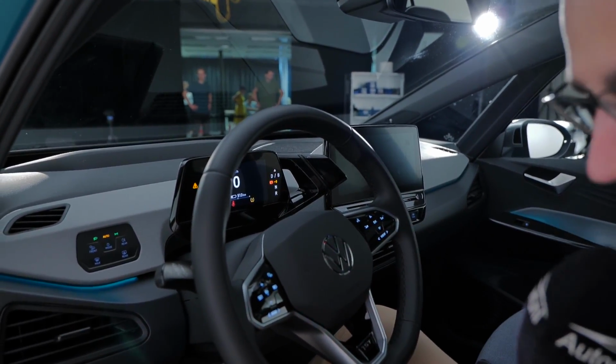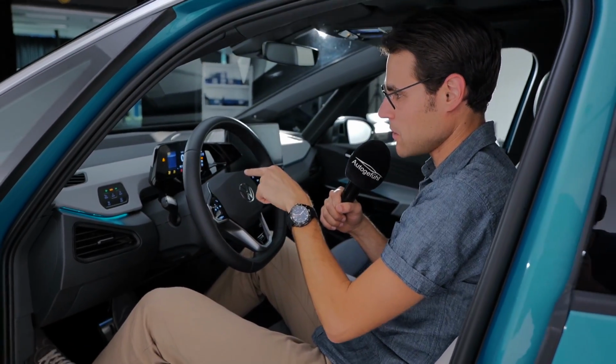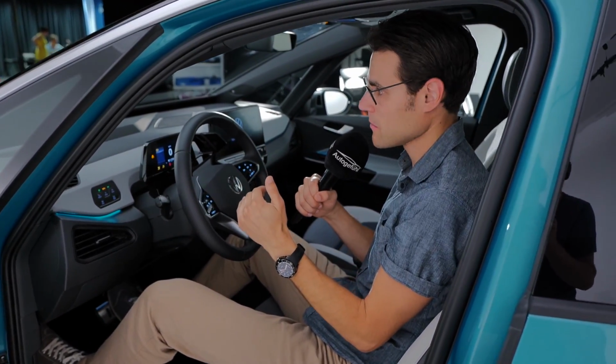Oh, this car is actually able to drive. I could drive the car now. So this one, then the very interesting gear selector, and of course, just the speed you can see here. So they try to limit it a little bit.